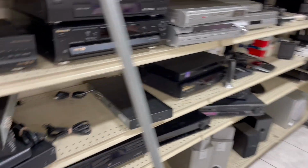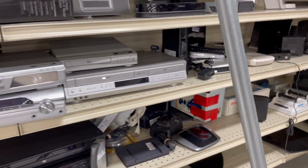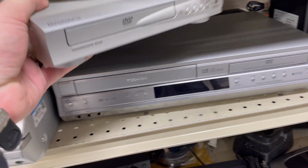Now moving over to electronics, going up and down here, a lot of DVD players, but I do spot the rare combo unit here, a Toshiba combo unit.